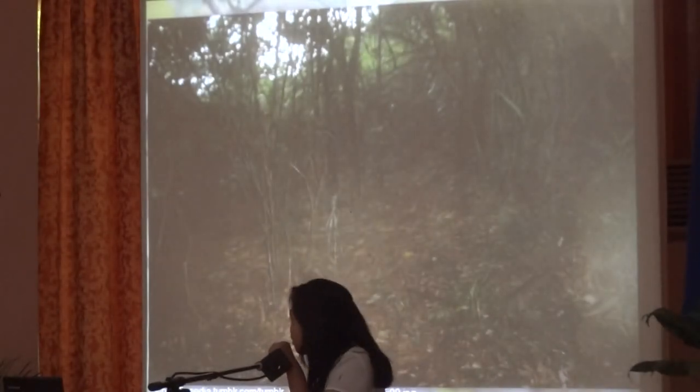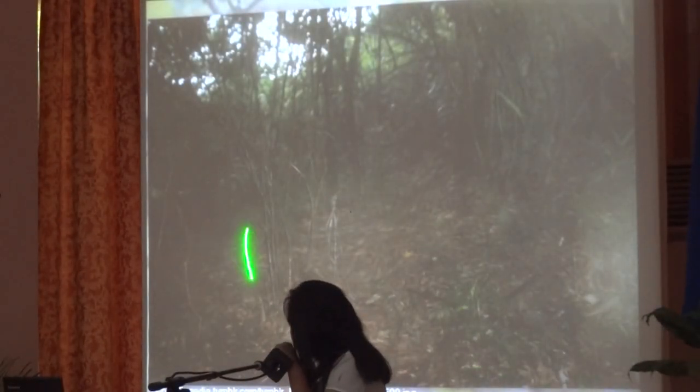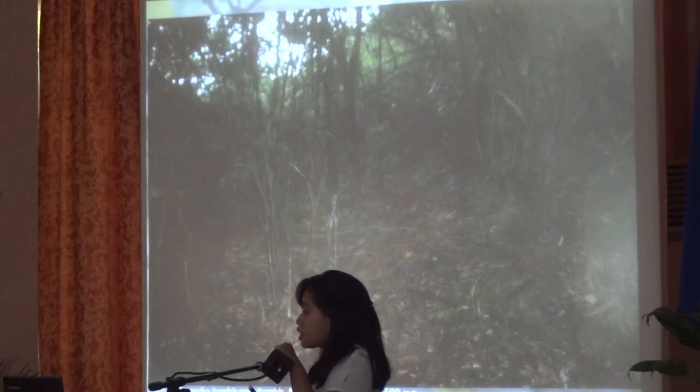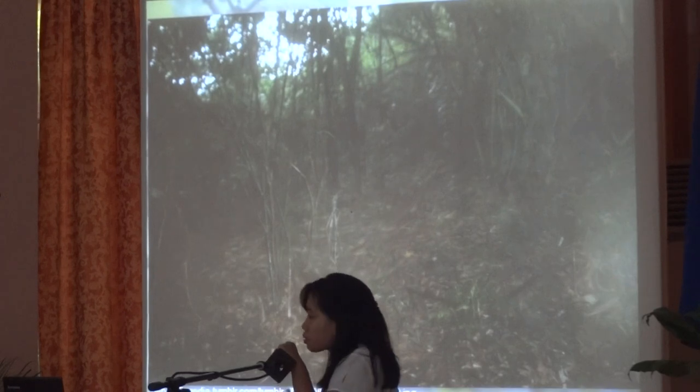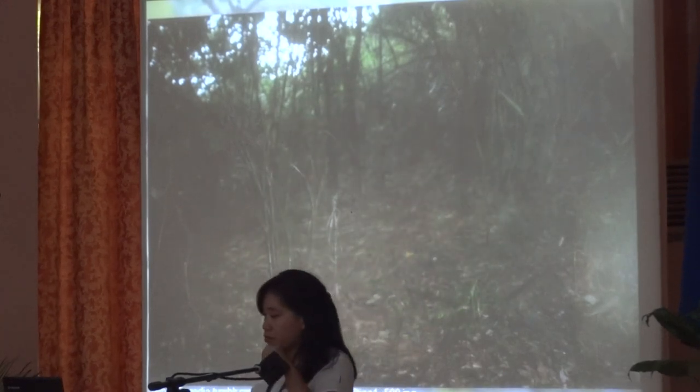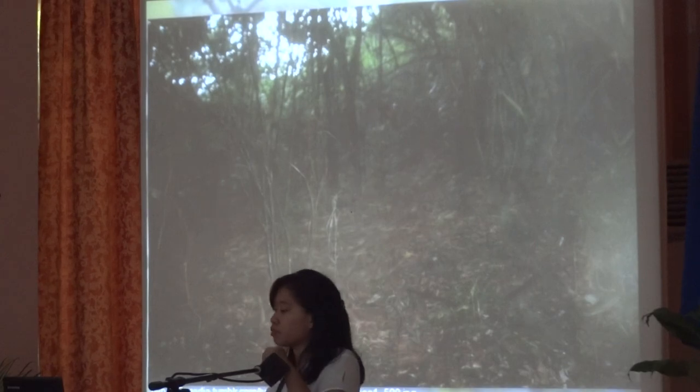This is by the Tungtong River. This is the pre-selected trap site. Usually, we choose trap sites due to anecdotal sightings. So, from our manongs in the Tungtong River, they have seen civet cats roaming around this place at night. That's why Justin, my roommate, chose this place.